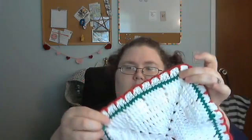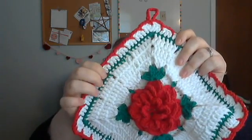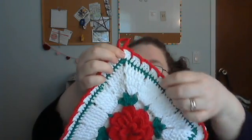So you start with the flower, and then you do this border, which turns into the leaves, and then you work some rows of the white, 3 I think, maybe 4, and then you put that aside. You go back and start on the back part here, and work until it's the same width. She has the instructions on how many rows to do. And then you join them with the green. I should probably show you the right side. The green joins them together, and then you work the border.